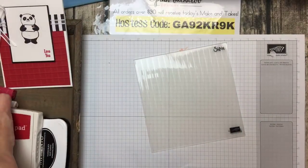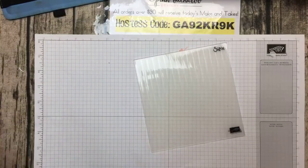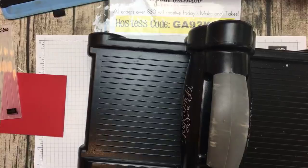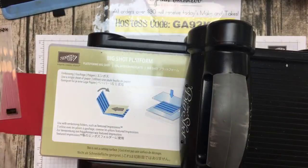We're gonna start with that embossing technique. And this embossing folder, you might think it's pretty simple and might not catch your eye, but I like simple embossing folders. I don't care for them when they're super busy. So just some regular stripes really appeals to me.